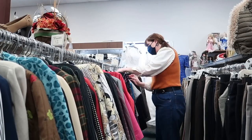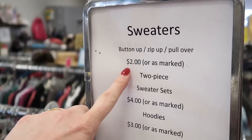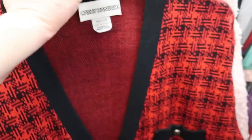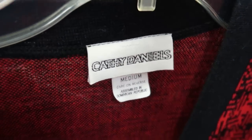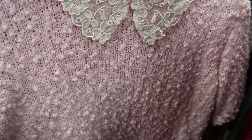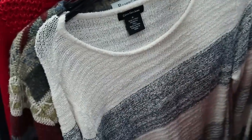Okay, just in the first rack, I found so much cool stuff. I'm so excited to keep digging here. Their pricing is really good, and they also had a half off sale on anything that they considered a winter item. So I'm looking through more of the sweaters here, and you'll see I just come across so many cool vintage gems. Oh my god, look how cute. Oh, keeping that for sure.